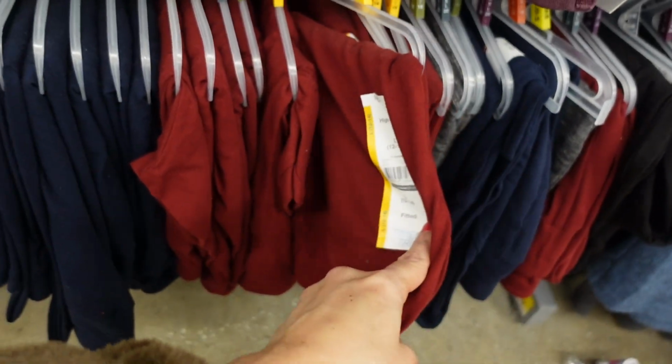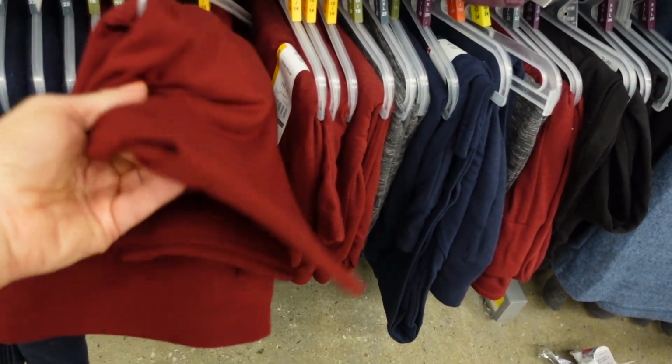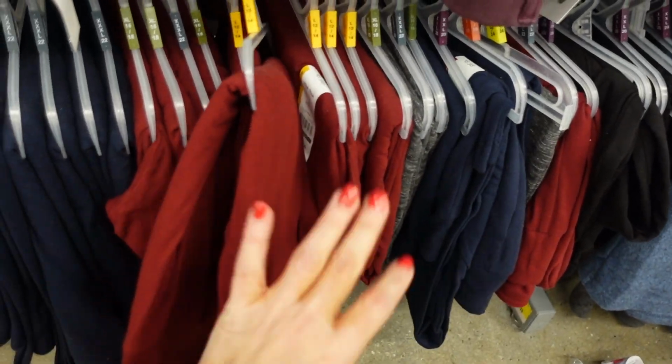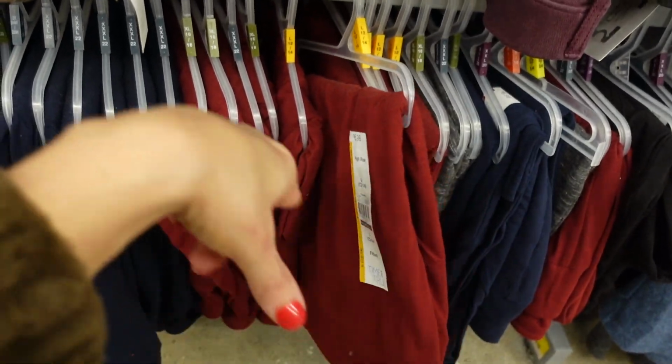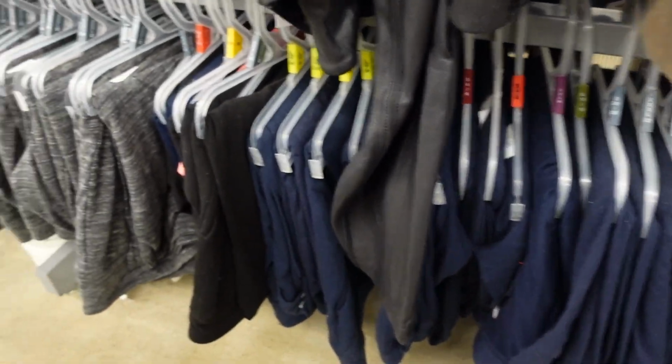These leggings from Time and True are also on sale. They're down to five, regularly six. So they're super stretchy. I like to restock these every year. They have burgundy, navy, the gray, and black. I think they also have green this year.